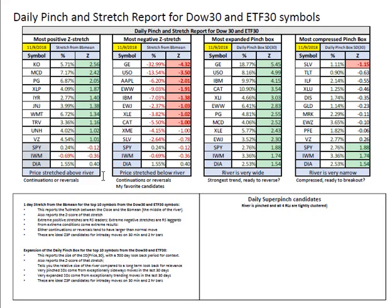Daily pinch and stretch report. So this is taking a look at price with respect to the RLCO river. The first column, the most positive Z stretch, measures the percentage move above the Bollinger Band mean and expresses that percentage as a Z-score, so it is volatility adjusted. And everything in green are ones that are more than one standard deviation above their Bollinger Band mean.